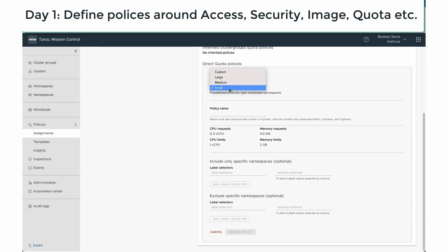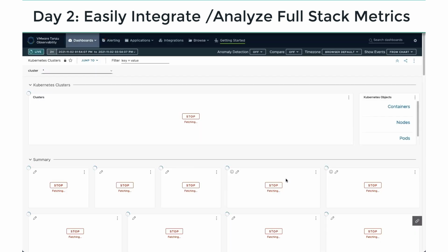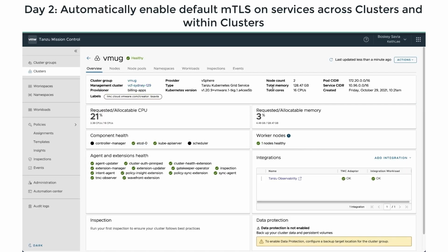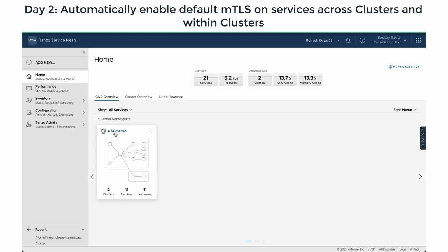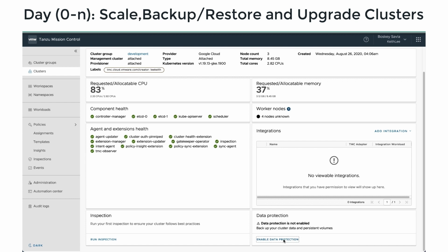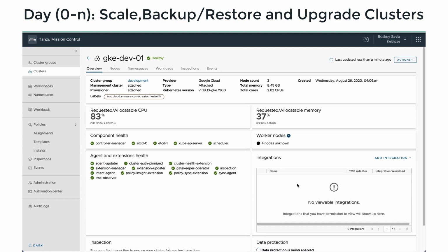This can be done to a fleet of clusters using something called cluster groups or workspaces. Once you have your clusters and development teams deploying applications, you can centrally monitor every cluster all the way to the infrastructure using Tanzu Observability. You can also add mutual TLS by default to all the services that get created on these clusters and applications using Tanzu Service Mesh. Finally, you can create backups and upgrade a cluster when required or when a patch is made available using Tanzu Mission Control. Thank you, and back to you, Amanda.